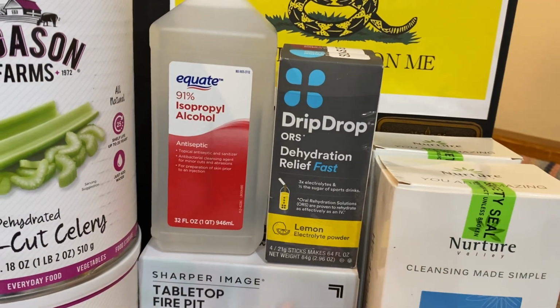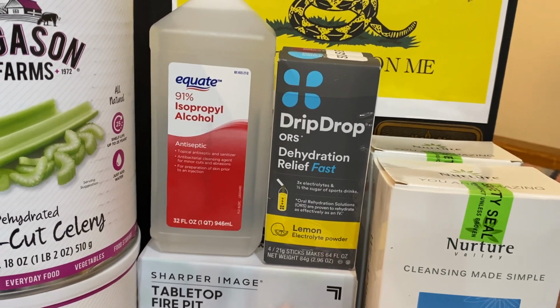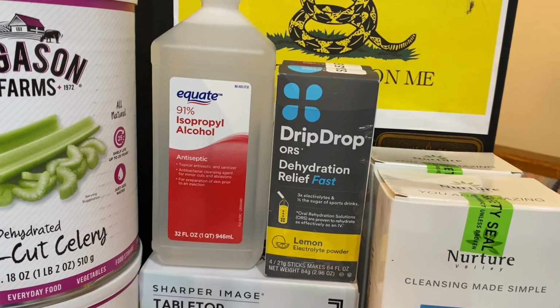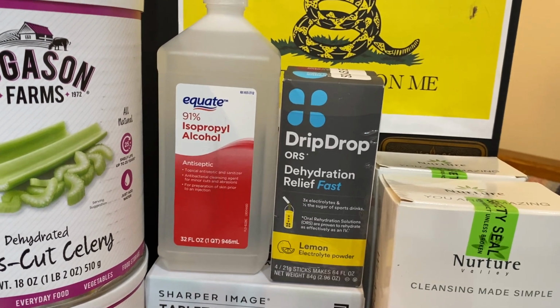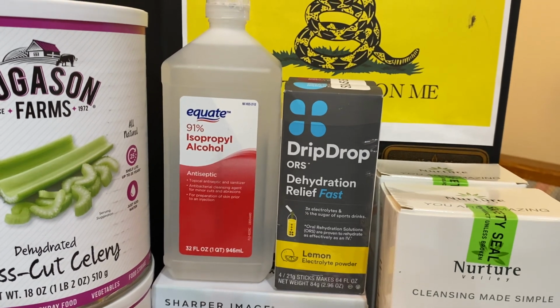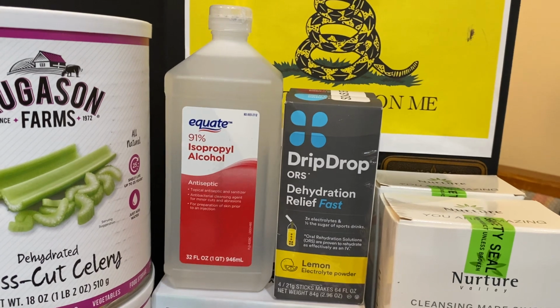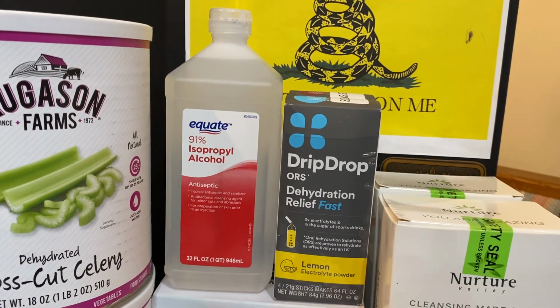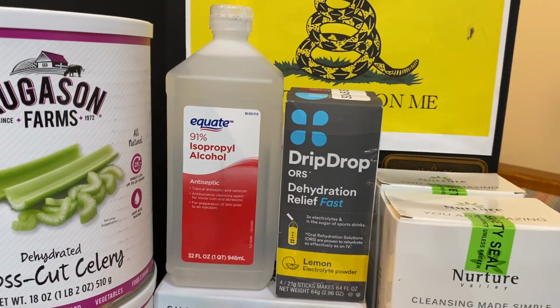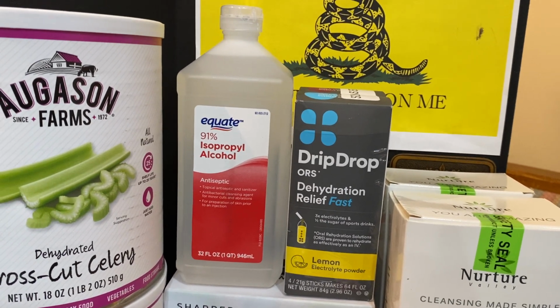Got some Drip Drop rehydration relief. Remember that you're going to need a lot of supplemental things because of dehydration in a post-apocalyptic world, especially if you have somebody who's got dysentery or any typhoid, typhus, or anything like that. You're going to need to rehydrate those people. So you're going to need some sort of rehydration addition to your normal water.